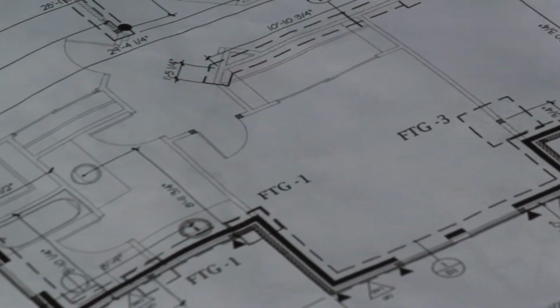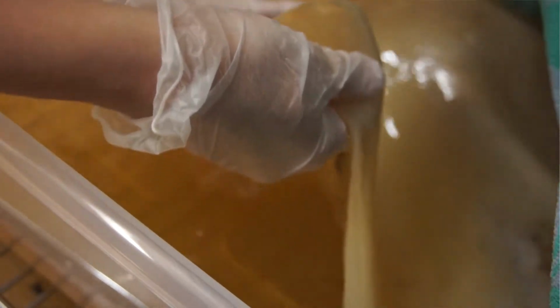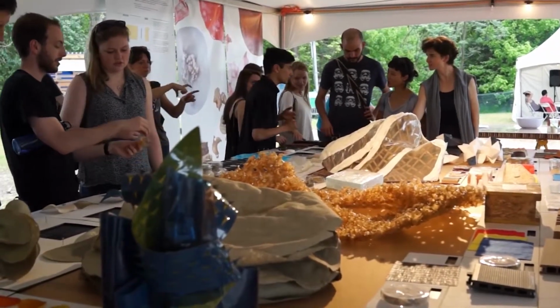Our custom is to use materials that are readily available and well understood, but if we shift our focus towards bioplastics and highly customizable materials, we're able to bypass industrial processes that are resource and energy intensive.